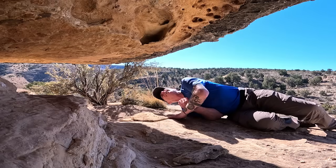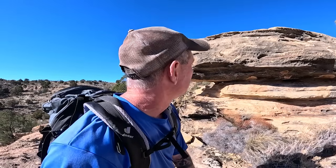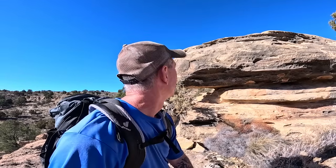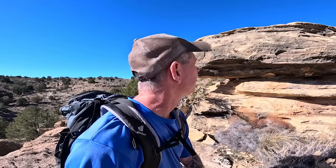Nothing painted or scratched to the ceiling of this. And a lot of times if there was anything carved into the rock or painted, and we're talking thousands of years ago, there's a good chance it's extremely faded and you walk right by it and not even see it. I've done this a lot of times. So sometimes you just gotta take the time and really examine to see if there's any signs, because they could be extremely faded and illegible.